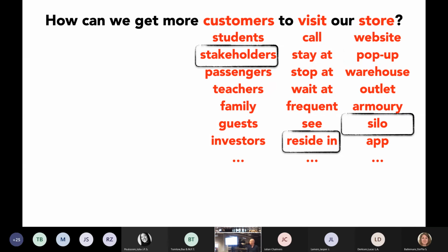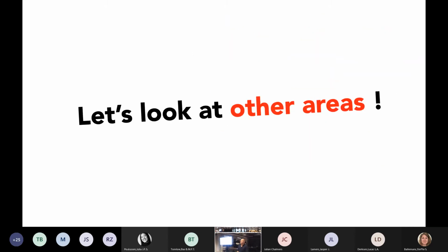Now that's how you keep students in an app. How do you then use that idea, that concept, transfer it back to your original question? How do you get customers to visit our store? Also, maybe introduce some gamification in there or things. Now, this is the basics of this technique. How do you get stakeholders to reside in your silo? It doesn't matter. Some of these things make no sense. Some you think, hey, that's absolutely really smart.